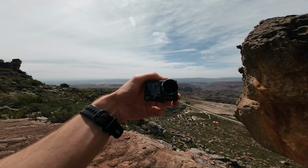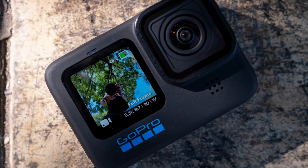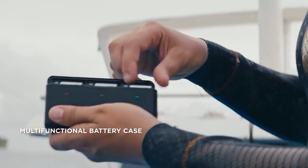When it comes to video quality, the Osmo Action 3 is capable of capturing 4K video at 120 frames per second, meaning there's no 5.3K option like the one found on the GoPro Hero 11 Black. However, the FOV is wider at 155 degrees.